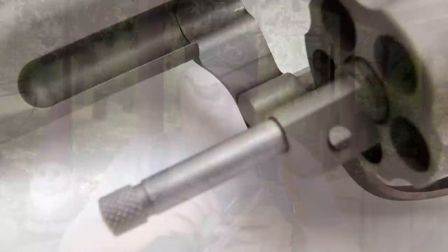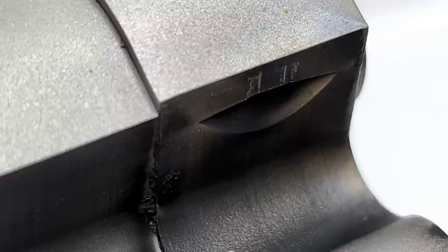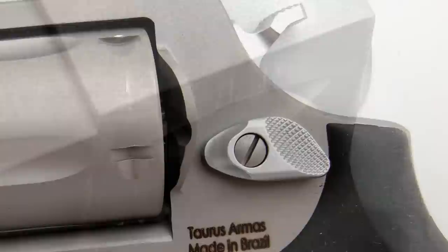The front latch has a little ball detent in the crane that snaps into a little divot underneath the barrel there, and that makes it lock up very tightly at the front and the back. The hammer, the trigger, and the cylinder release latch are polished stainless steel on this, which makes a very nice, pleasing aesthetic contrast to the matte finished stainless steel of the rest of this little old revolver.